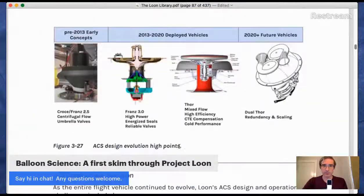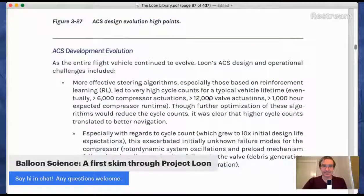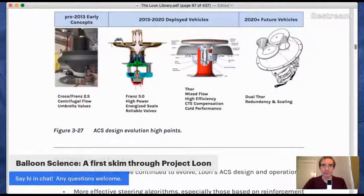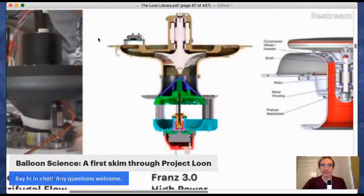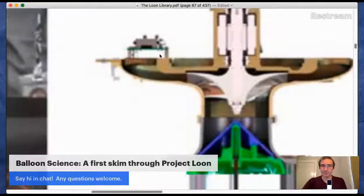Various ACSs, the early prototype. I remember that. That was the genie in a bottle design. I think it was nicknamed Croce for Jim Croce's Time in a Bottle song, maybe. This looks weird. Dual Thor. Oh, look at that. One of my parts made it in here. That little bridge is my helium leak detector for the ballonet.